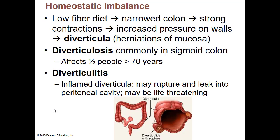Now, problems that can happen with the colon is if you don't have enough fiber in your diet. It's the big thing that causes it. Your colon wall will start to get small. And when it does try to squeeze that fecal matter through, that squeezing on a small colon can cause it to actually start to inflame and even start to bulge out. These little herniations, little bulges of the large intestine, are called diverticula. And so if someone has a lot of these, it's called diverticulosis. Problem is, if they become large enough, they could rupture. And guess what's in your digestive tract?